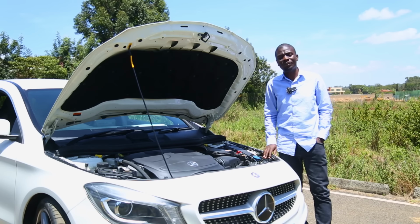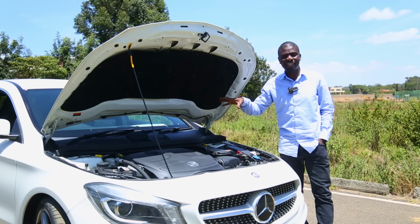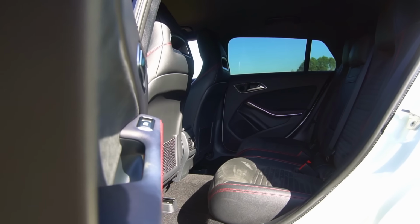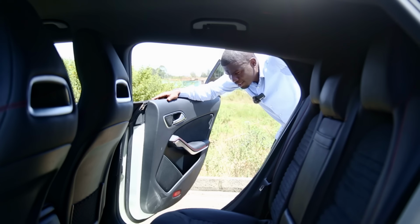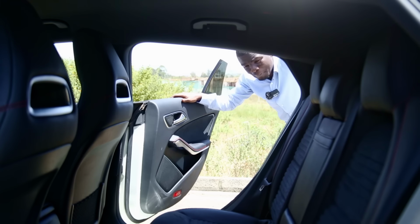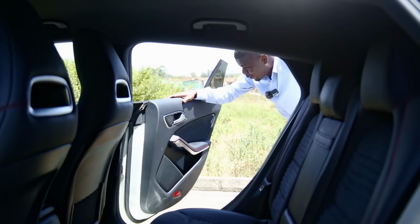So let's talk about the interior of this car and see how practical the CLA 180 is in the interior. Before I check out the interior of this car and share how practical it is, I'm kind of digging these frameless doors. They bring back the Subaru vibes that we had back in the day. I think they just look awesome.